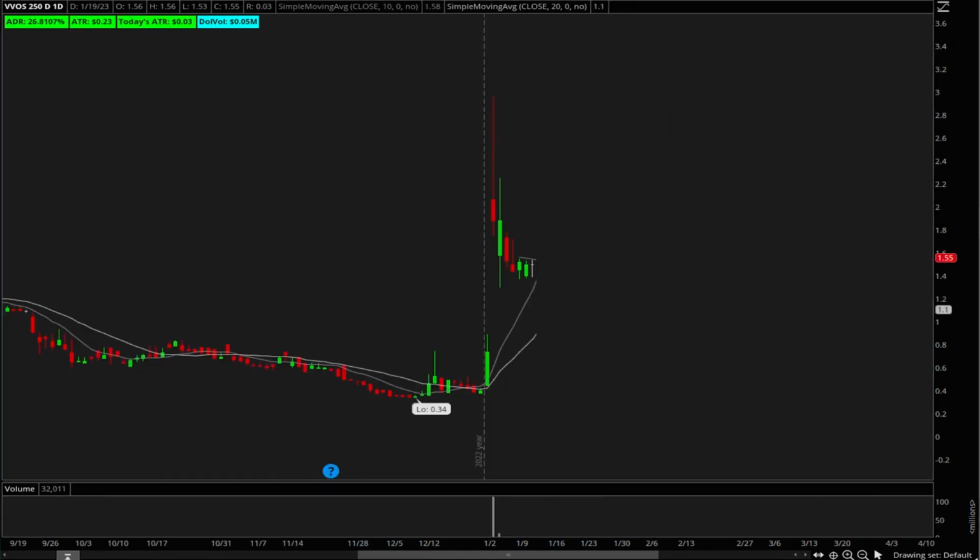Not bad. We also tried VVOS. This thing makes a huge 500% move on high volume, created a tight range, and then broke out. It looked great the first day, but then unfortunately faded and stopped us out for a 3% loss. I honestly think we just need to give the market some more time to start a solid uptrend.